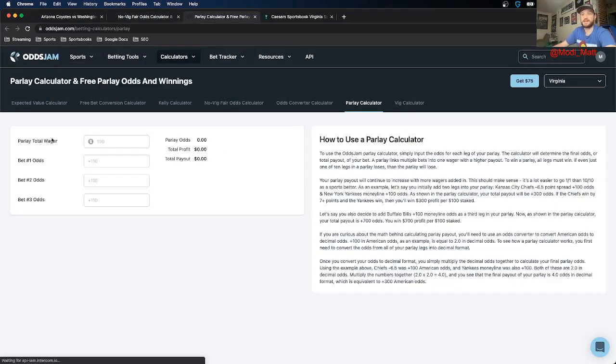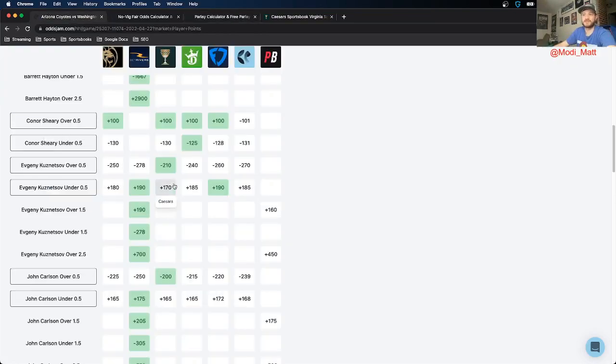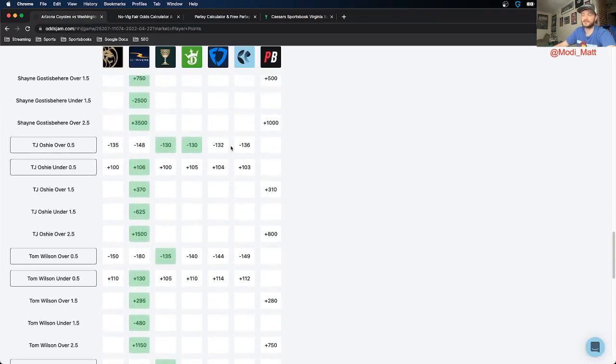So now I need to go to my parlay calculator and type in minus 207, because that's the true line for this play of Kuznetsov to go over 0.5 points. Now I need to do the same thing for TJ Oshie, which is right here. Looks like the odds on his aren't quite as favorable. He's not quite as likely to hit the over, but it's still juiced towards the over.